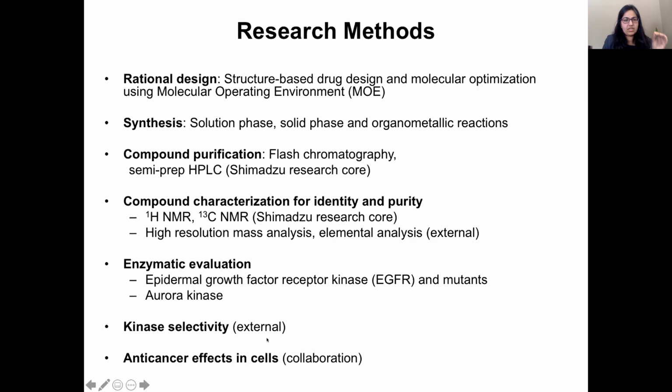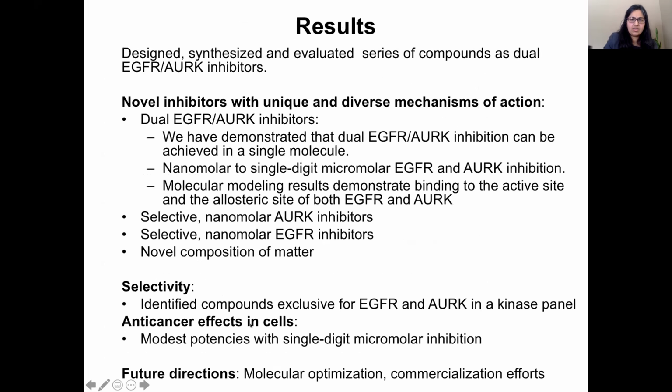Selectivity against a kinome panel is another step that we take. And then anti-cancer effects in cells are evaluated in collaboration with Dr. Amisa at Ferris. And so what are our results?